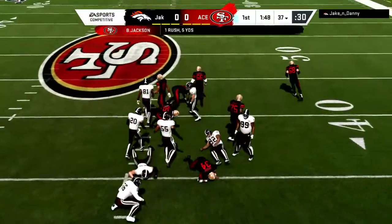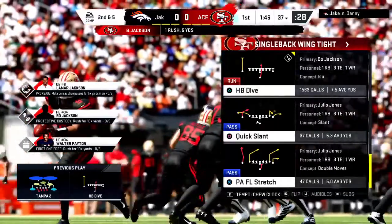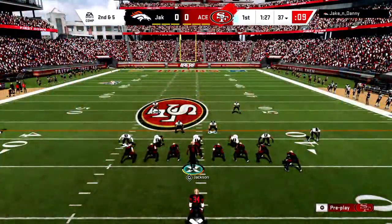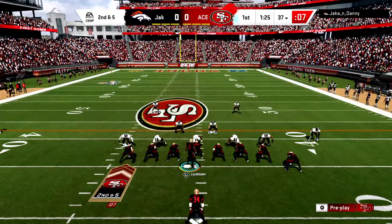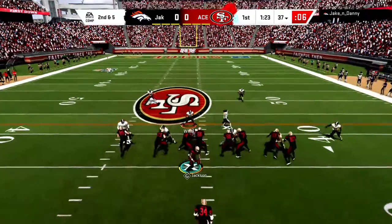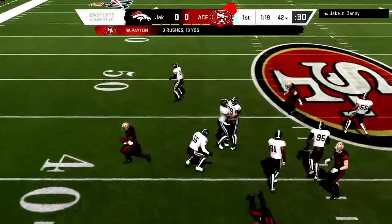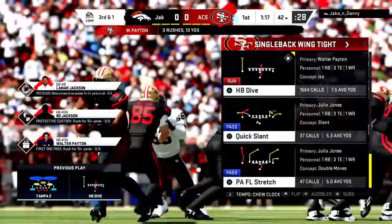A little bit of space there for the first down run, as that's going to get him about 5 yards. 5 yards on the carry. Good pickup on first down. Brings up 2nd and 5. On second down, Peyton. And a 5-yard gain gets him to the 42.